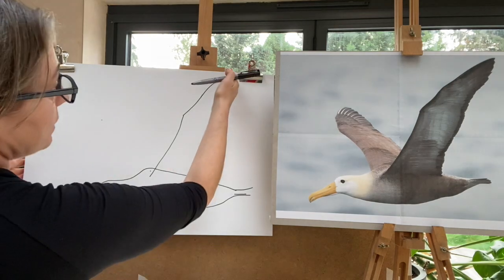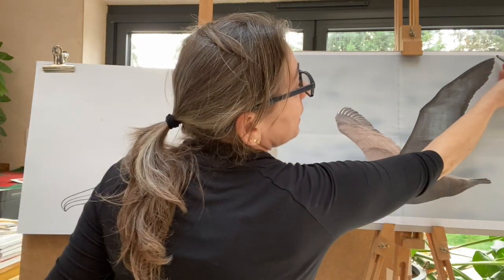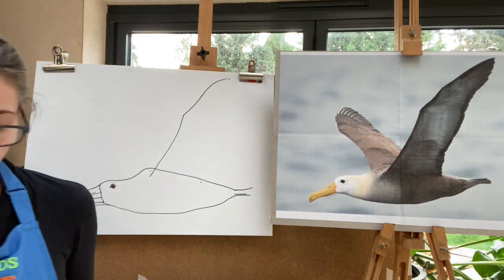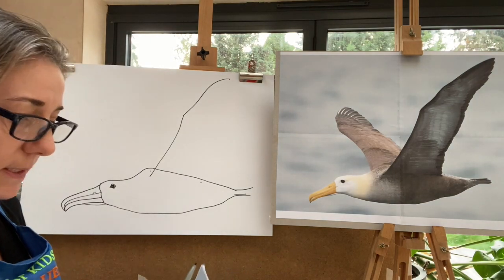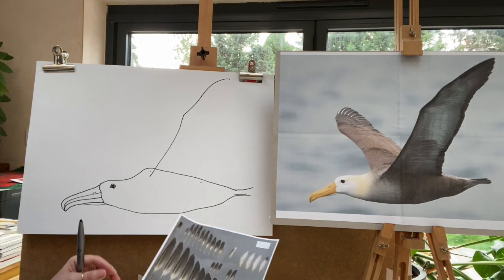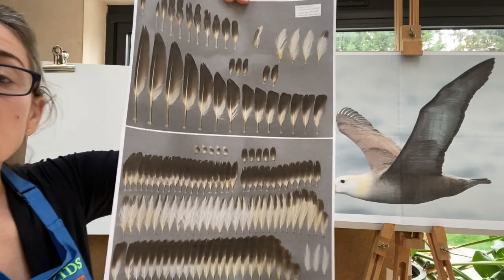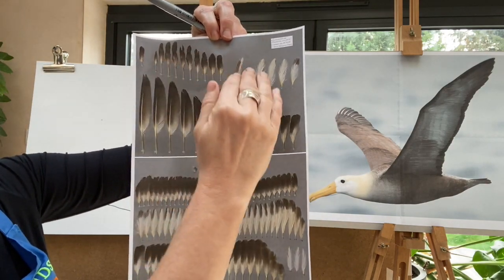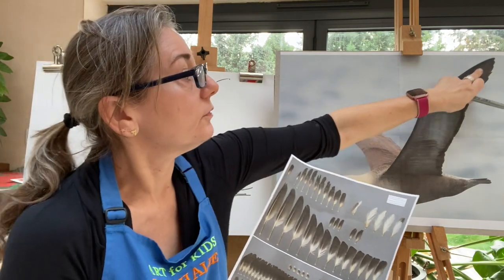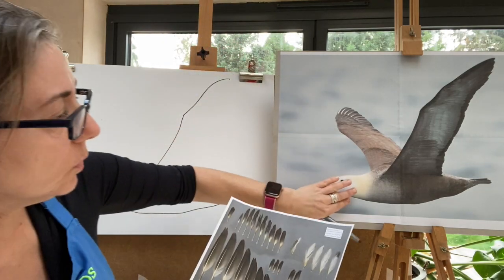So now we can do the outside of the wing, okay? So it's not just a straight line. Here at the tip, one thing I wanted to show you as well is what gives shape to that wing: the feathers that help the albatross to fly. So if we look, I've managed to print, but here are all the feathers that you can find in an albatross. Those ones would be found here at the tip of the wing, but all this down here, this white one here, or this one, would be more about here.